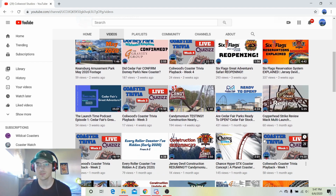One of the first ones that struck my eye was the Copperhead Strike Review, Mack Multi-Launch, whatever, I can't read. Now, I have not been able to ride Copperhead Strike yet. That's the only coaster at Carowinds I don't have the credit for. However, I will showcase the review.